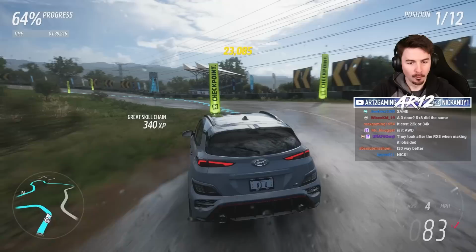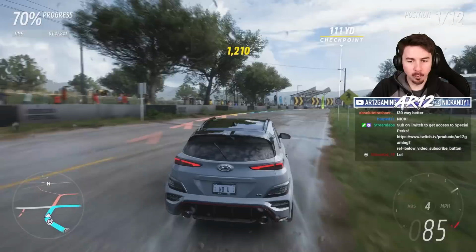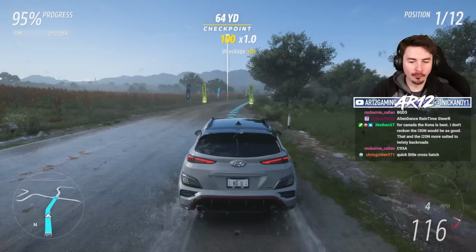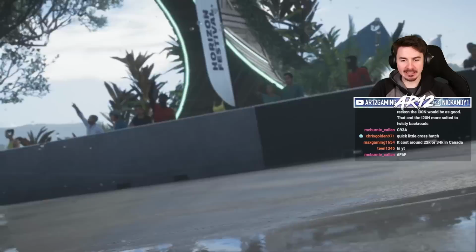With our all-wheel drive swap, it's just a beast in the corners. What an insane little car. I really did build it into like an OP little racer. Look at it. We're leaving everything behind. Not only does it look really cool, but it's also really fast. 360 across the line. What a car. Okay, that was really good, really promising.